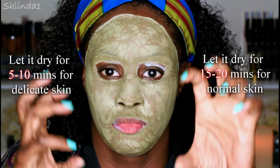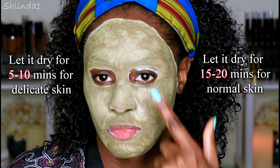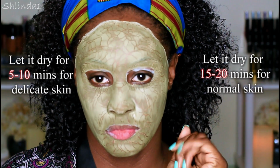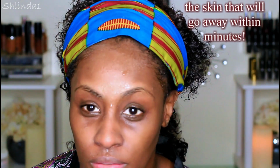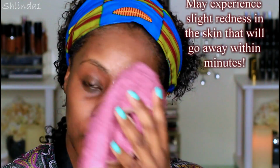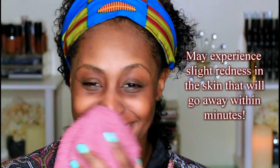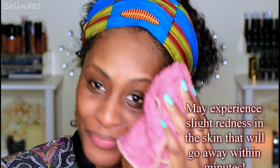That's another thing. The way you'll know when it's about done, you'll start to see it crack. It starts cracking. And you'll literally feel your face pulling. You'll feel it. And I love it. I absolutely love this product. I love it for my hair. I love it for your face. For those who always buy a bunch of facial masks and all that stuff, really look at the ingredients. Eight times out of 10, this product is already in that.